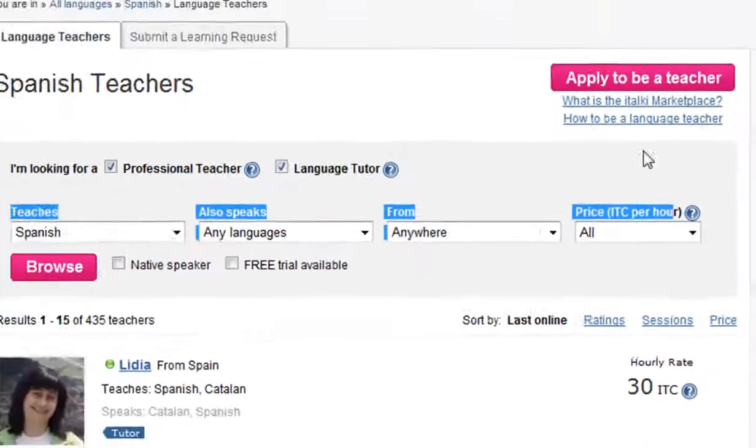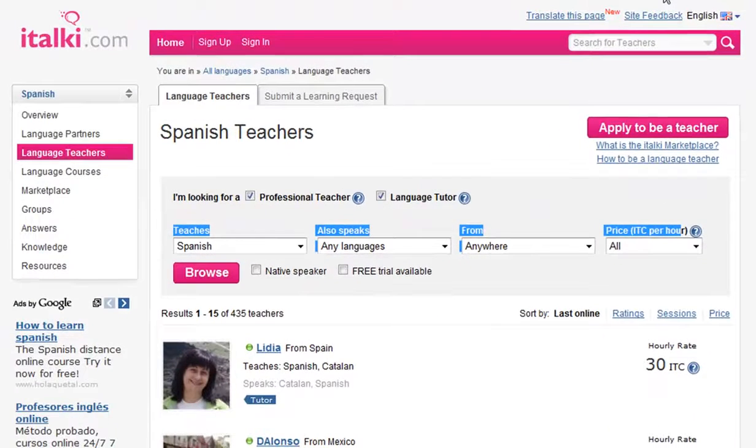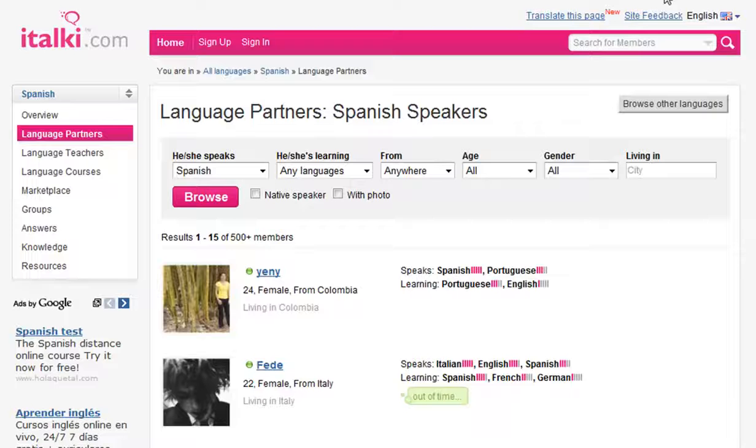If you don't want to pay any money, then there is a way to communicate with native speakers for free, and that is by looking for a language partner. And here you have a wide range of different drop downs and different profile possibilities to choose the kind of person you want to chat with.